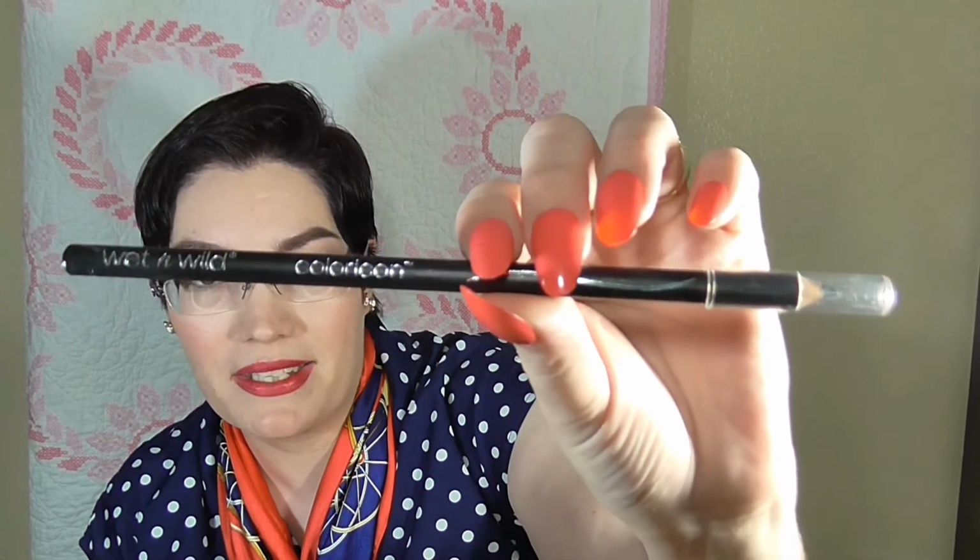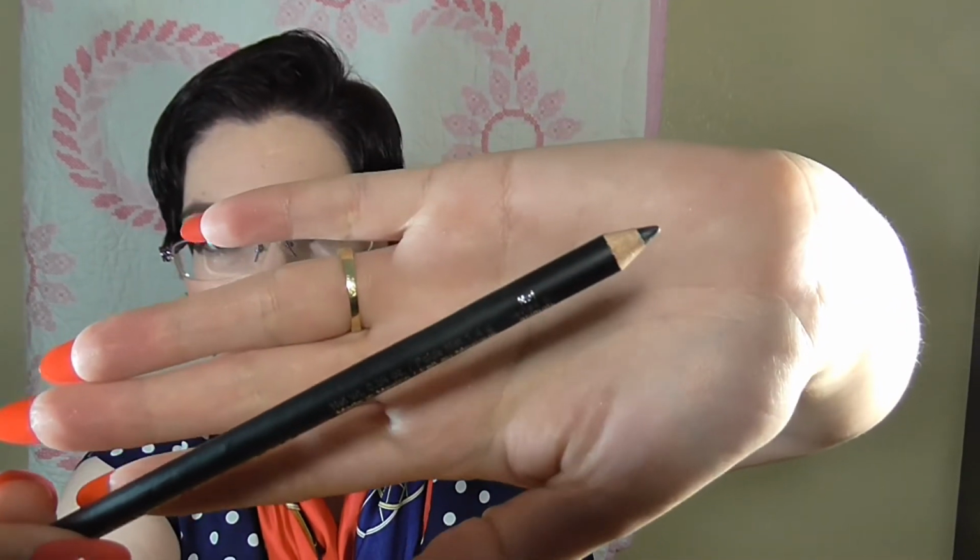And the last one that I wanted to review is the Wet n Wild Color Icon eyeliners, and these ones are a great bargain. These are $1. You can find them at pretty much any place. I found them before at Dollar General for $1, Walmart, pretty much any place that you can go to at the drugstore. And this one is just a cream-based eyeliner.